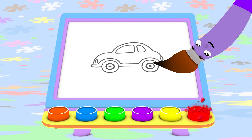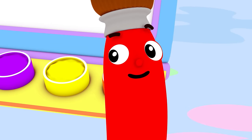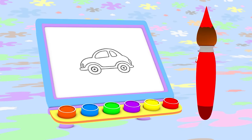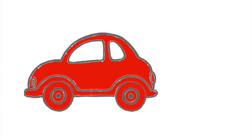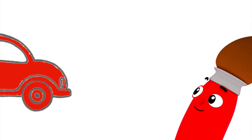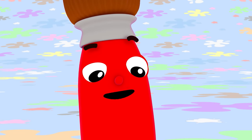Red! Red! Today I'm going to paint with red. And I'm going to start by painting a fast car. Look at me go! Vroom, vroom. What else can I paint with red?